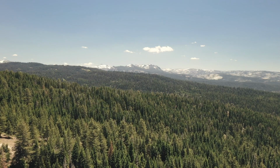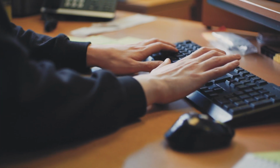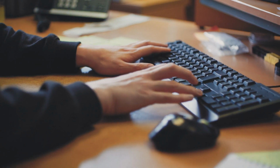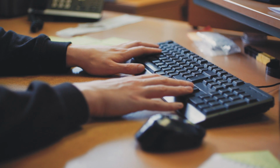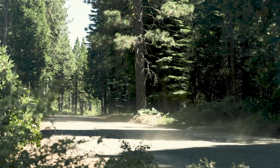We've got to a point now where we can pre-register our vehicles in the US. We can pre-register and title with a US title, so it makes the process much more simple. The customers can just take their vehicle and retitle it in their name.